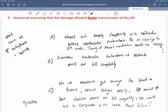Let me think, what is this? So if it's faster transmission, then the atria would not completely empty into ventricles before ventricular contractions. And because you got a faster transmission of the action potential, the ventricular contraction is sooner. So timing of atrial contractions would be the same.